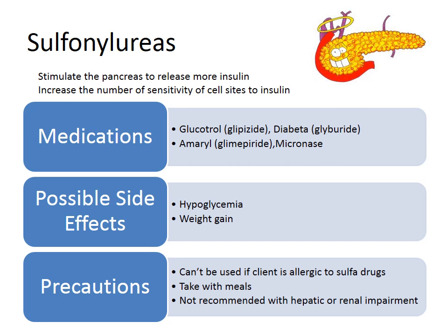Possible side effects of these medications include hypoglycemia and weight gain, and the client can't use the medication if they're allergic to sulfa drugs such as Bactrim. They need to take it with meals, and it's not recommended with a patient with hepatic or renal impairment. Most often before these medications are prescribed, doctors will order liver function tests and a creatinine to understand if the patient has acceptable lab parameters to prescribe the medication.